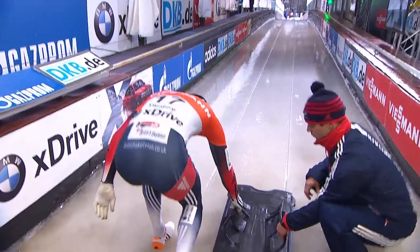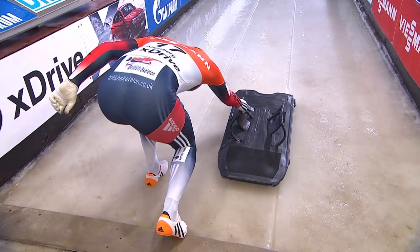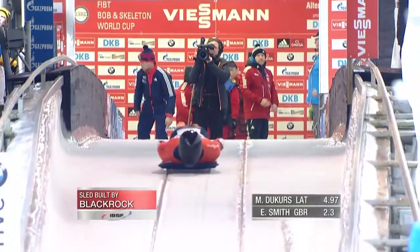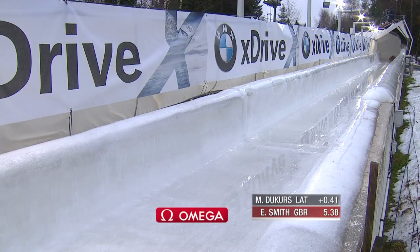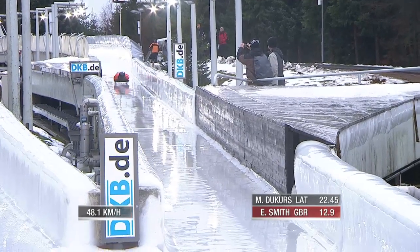in the West Country. Lives and trains at the University of Bath, where the skeleton program is based. He looks pretty comfortable in those grooves. Former swimmer, so he should be at home. Right at home. 5:38. I think he was being a little bit cautious there at the start. He should normally start quicker than that.